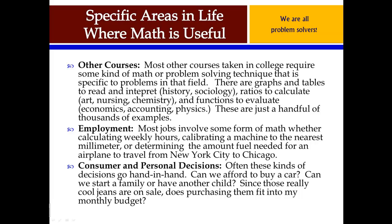And of course, we all have consumer and personal decisions to make throughout our lifetime. And often, these kinds of decisions go hand in hand. Questions like, can we afford to buy that car? Or, is it now time for us to start a family? Or maybe add to our family by having another child? Or it could be something as simple as, I saw these really cool jeans that were on sale. And can I purchase them? Does it fit into my budget?